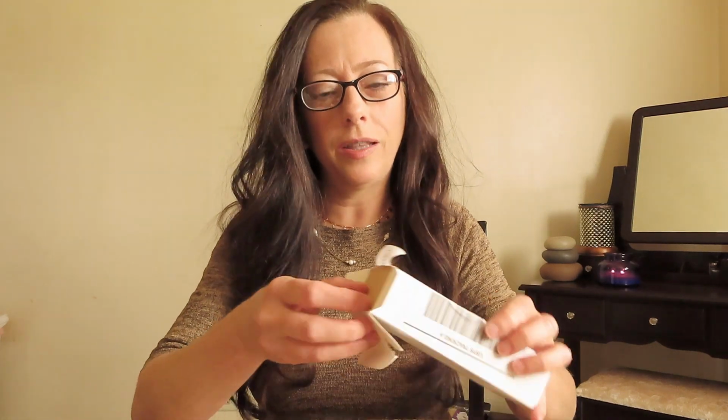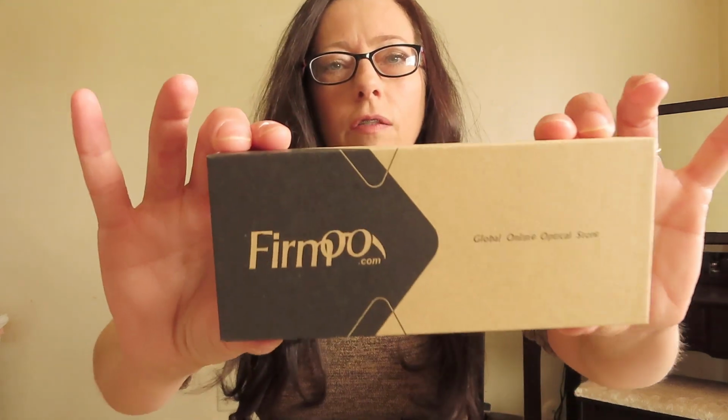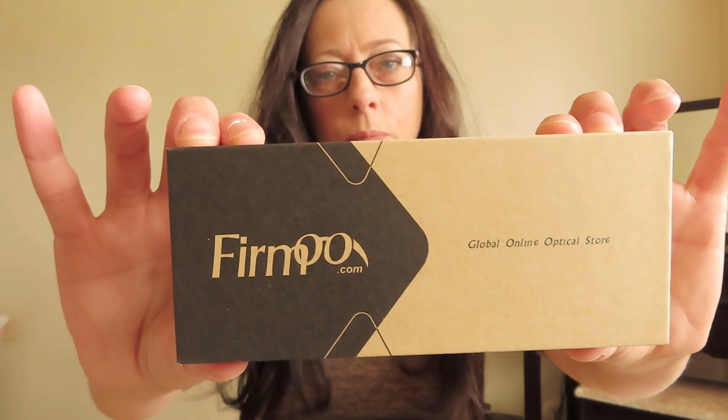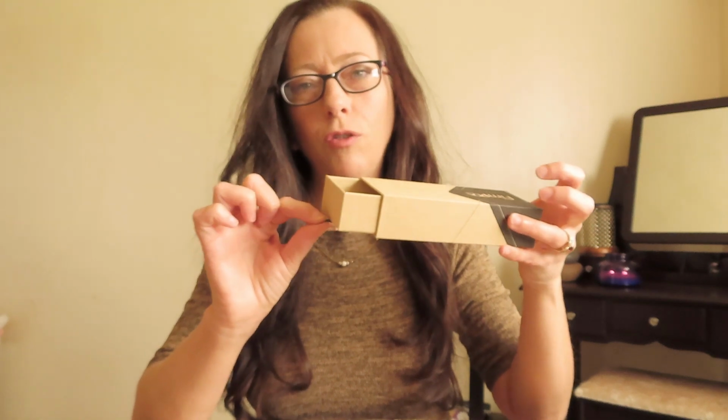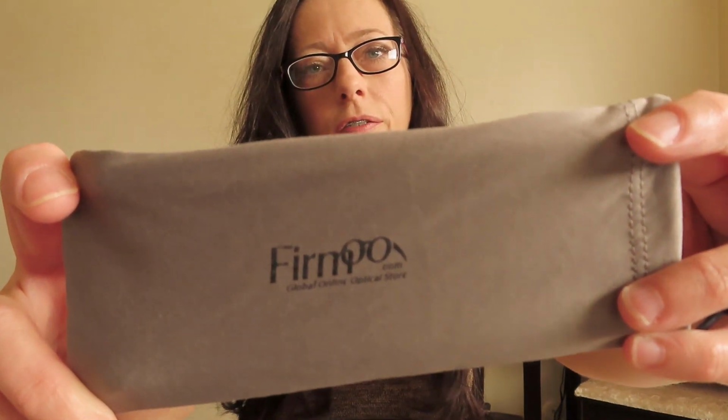Now, they shipped the glasses to me in this white box, and when I open up the box, I will show you that inside is another box, a hard shell brown case, and on the front of that is their logo, Firmoo. On the end of it there is a little tab that you pull open, and it opens up like a little drawer. The glasses were in here, inside this pouch, a microfiber cleaning cloth, I should say, with their logo on the front of the bag.